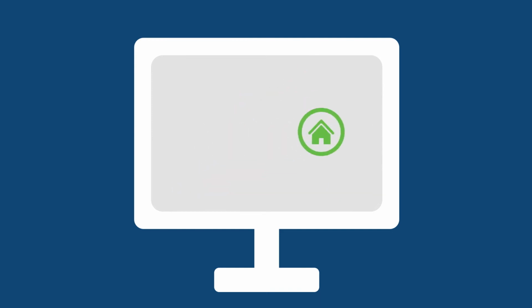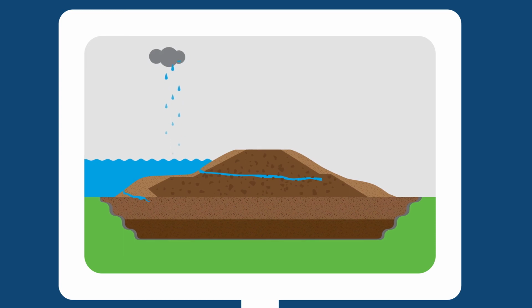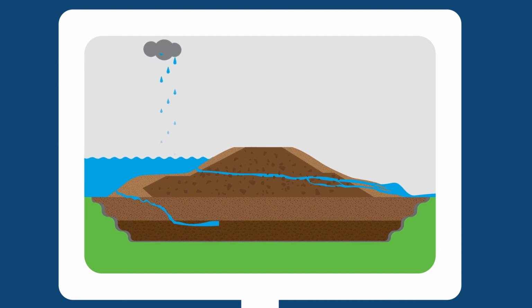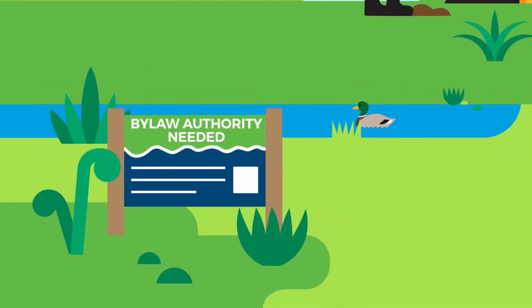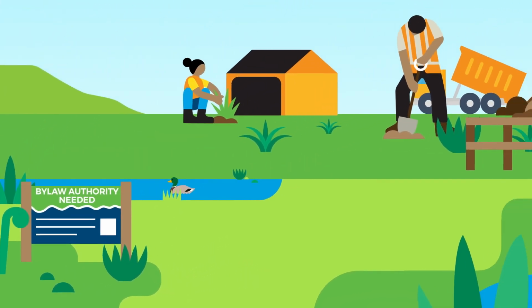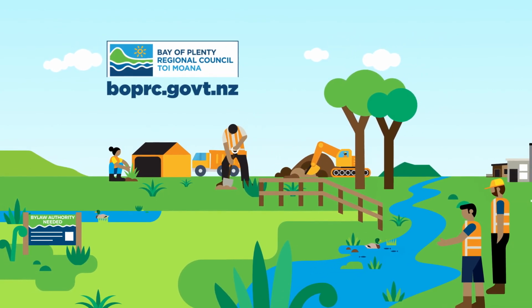It's important to note these bylaws are not a one-size-fits-all. This is because there are many different soil types across the Bay of Plenty, with each having a different resistance to water. It's these differences in resistance that make the risk of seepage from a flood protection or drainage perspective lower or higher depending on the soil type present. So, this means bylaw applicable areas are different depending on where you live. At the end of the day, these bylaws aren't in place to stop people from doing work on their land. They're in place to ensure any work carried out doesn't inadvertently affect flood protection and drainage assets that help keep us safe in major floods.